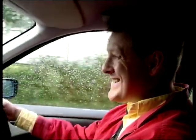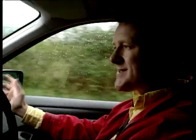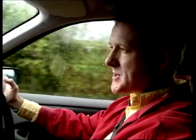A car like this has done nearly 20,000 miles. When this was new, it would have cost around 23 grand. Now you could pick this up for about 14 and a half. You could hardly say that this 318 is a quick car, particularly not when it's in automatic form like this. 0 to 60 takes around 11 or 12 seconds with a top speed of 120 miles an hour.